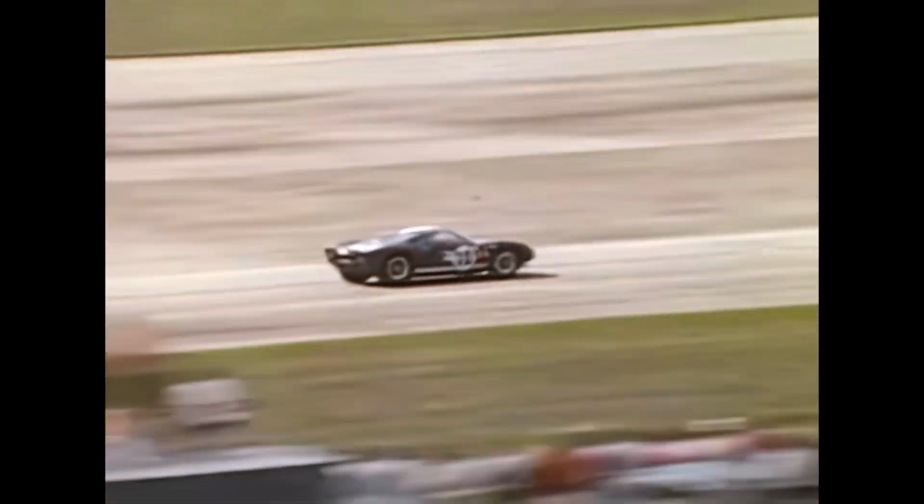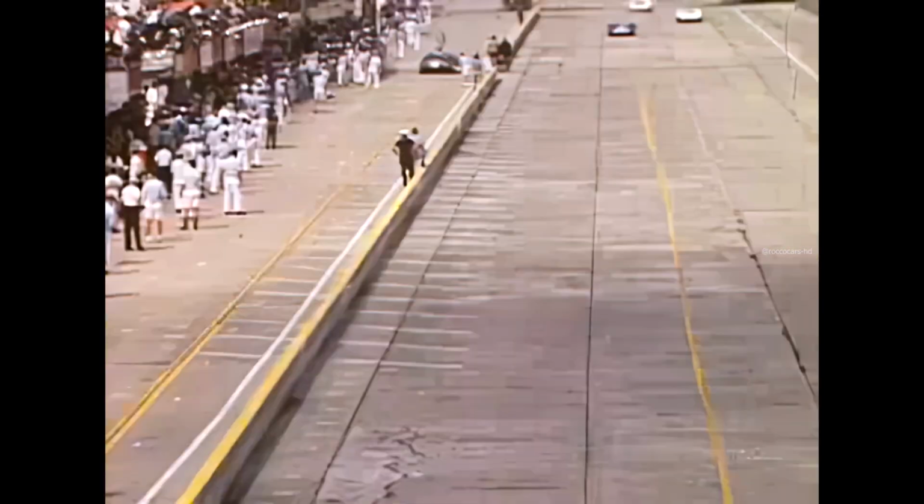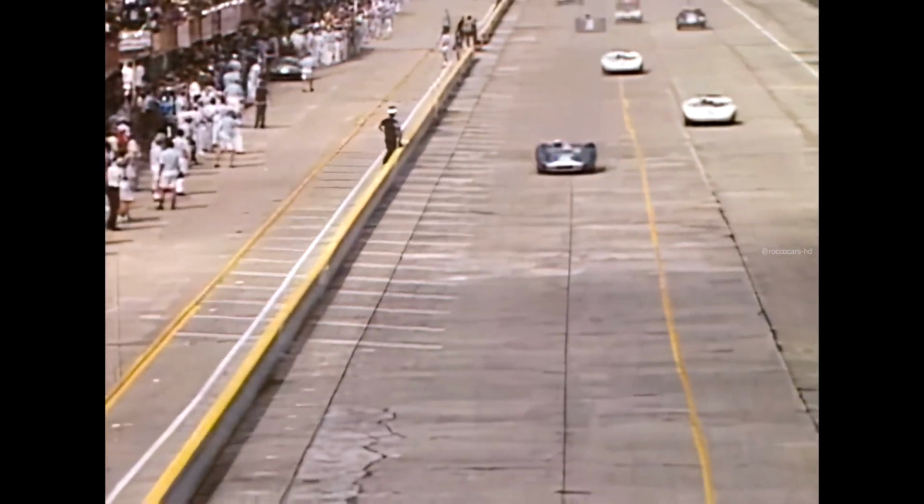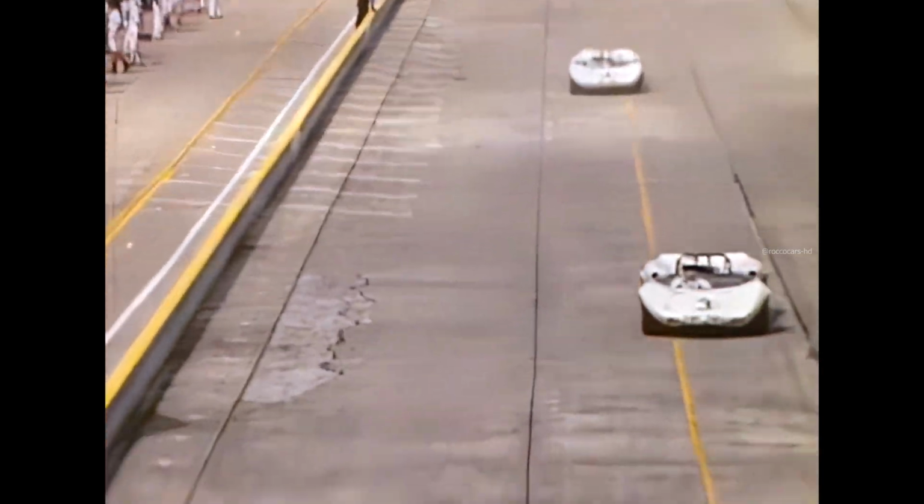Californian Richie Ginther locks onto first with a fleet Ford GT and heads for the last leg to give him first lap honors. But he's got trouble. Cannon in the Lola, followed by the Chaparrals, takes over.